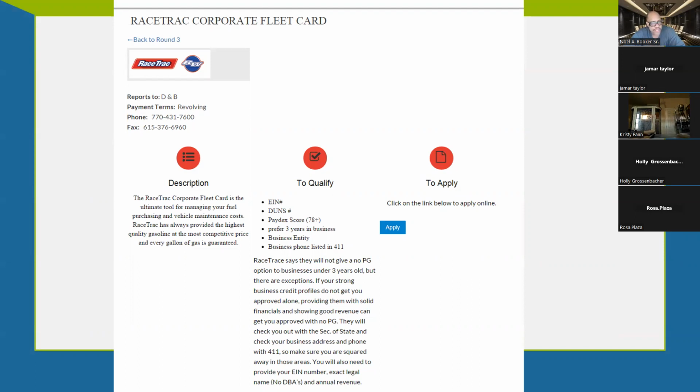So this one is for a racetrack, right? We give you who they report to. So every vendor you get, you need to know who they report to. And you're supposed to know when they report, okay? There's 2 things you need to know about every vendor. So this one is for racetrack. We give you a description of what they sell and how to qualify.